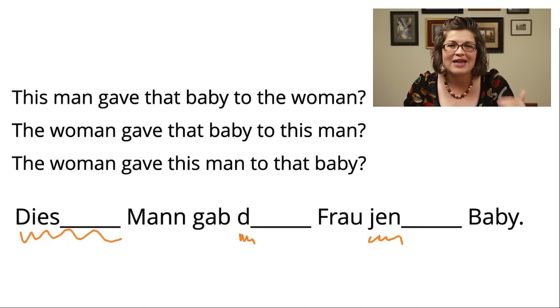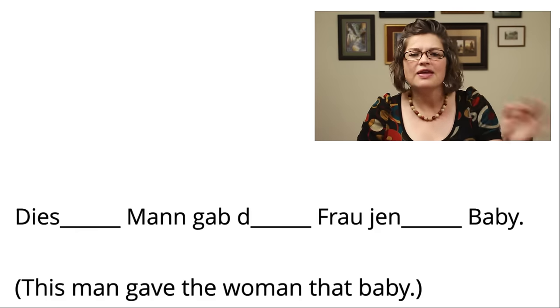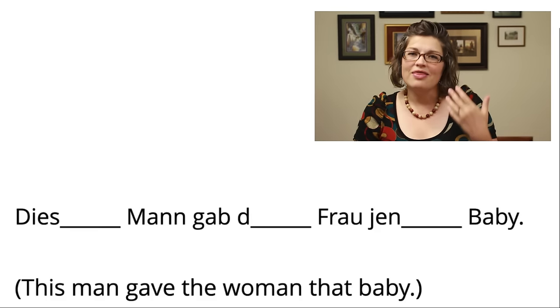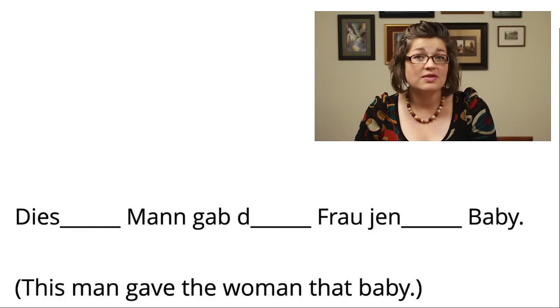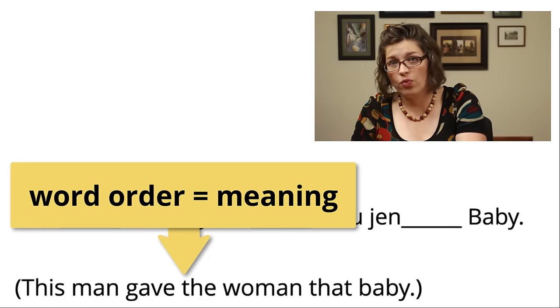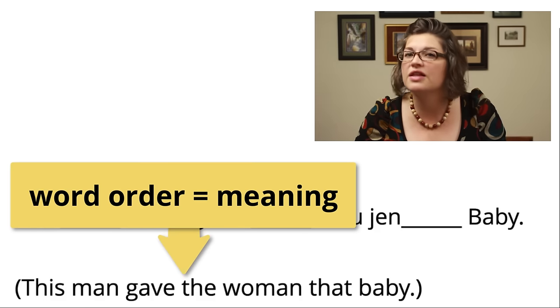The declensions have to help us convey the meaning that we want. So let's say we decide on the meaning this man gave the woman that baby. That's what we want to communicate. So now in English, this is done precisely by the order of the words, right? We know who is the subject, who's doing the giving. We know whom is being given. We know to whom that other person is being given, all because of the order of the words in English, right? It's the man who's giving the woman the baby. This is clear to us, right?